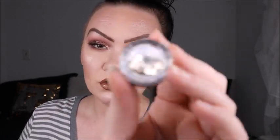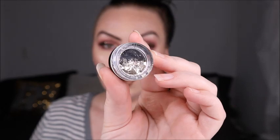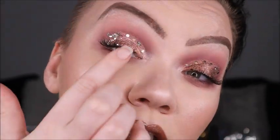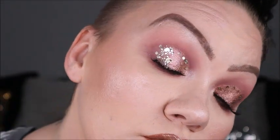All right, so here is the finished look. I went in and added a few things. I added chunky gold glitter from Glitter Addict. I went around to brighten the eye, around the edge of this little cut crease we did, and did it on the end.